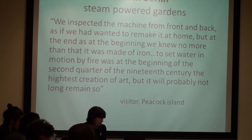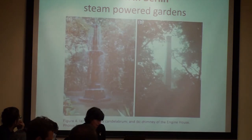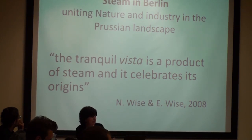So for instance, this visitor says that they didn't learn much about the machine, but this thing that with fire we can put water in immersion was something very important here. There are some images. So we get a very beautiful vista, and it is a product of the artificial.